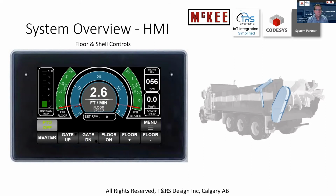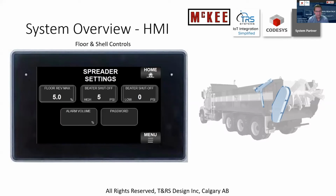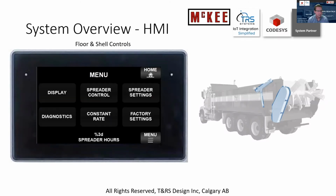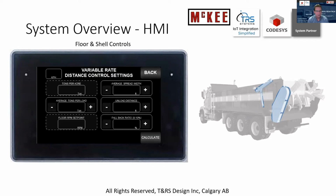And this whole constant rate scenario is kind of a segue into the variable rate that we'll talk about here, or Rav will talk about a little bit later, where now you're actually not just controlling floor speed, but we can control things like beater speed. If you're, say, driving around a water hole or something like that, it can control that spread width and obviously change the rate variably based on what the end user farmer wants to see as far as the fertilizer application in their field.